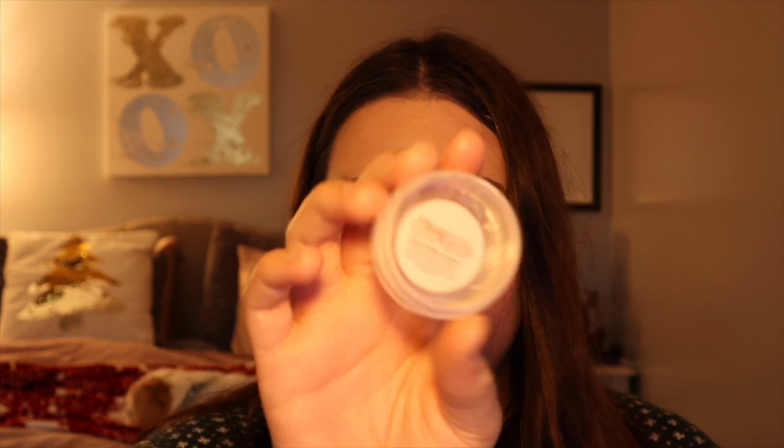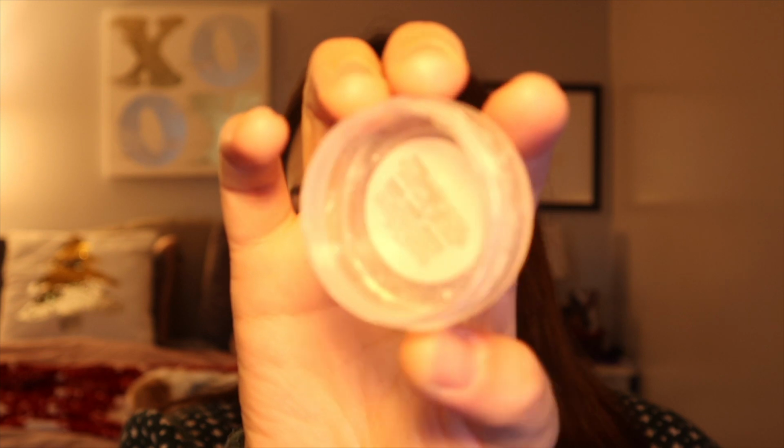And then I also used up my Ciate Extraordinary Translucent Powder. Used this all up, and I believe I also took out the little sifter part, so it was easier to get the last bits out of, which I'm pretty happy about.